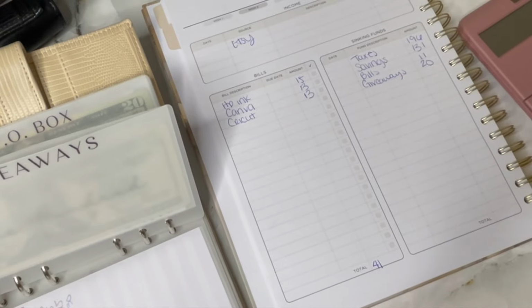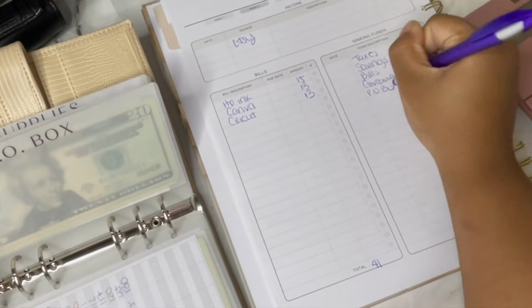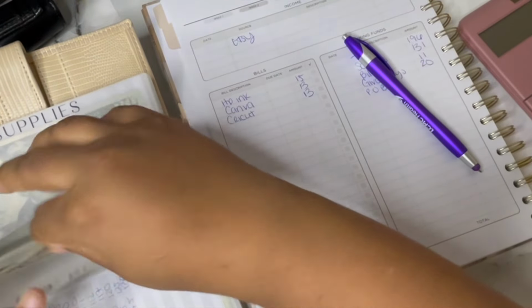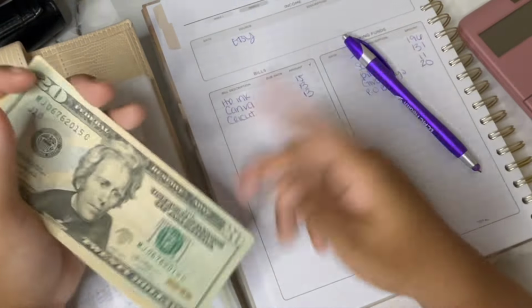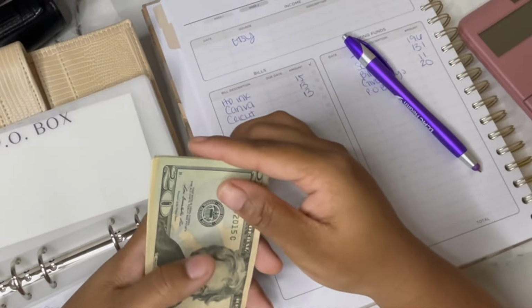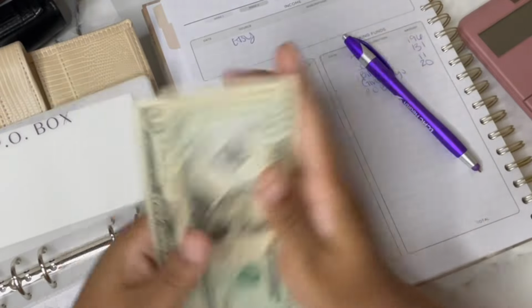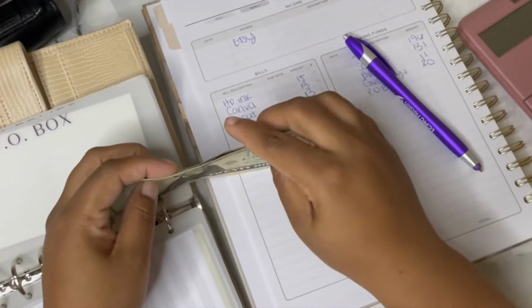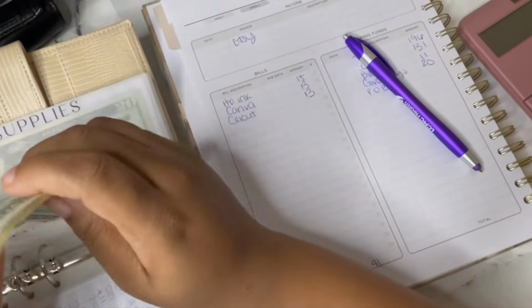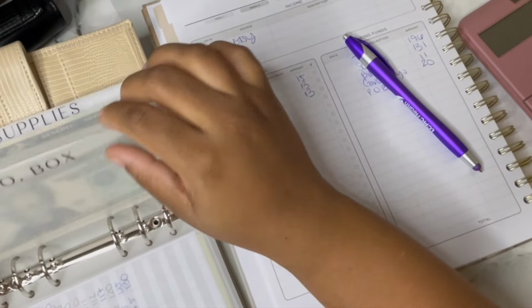For the P.O. Box, I still haven't gotten anything that says my P.O. Box is a different amount than what I think it should be, so I'm sticking with $94. So we have 20, 30, 31, 32, 33, 34, 35, 36, 37. We have 37 in here right now. So 94 minus 37 is what?